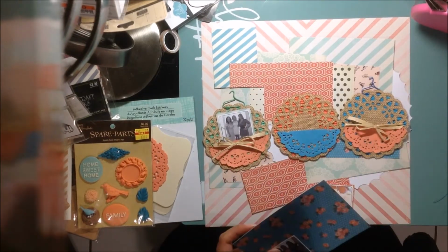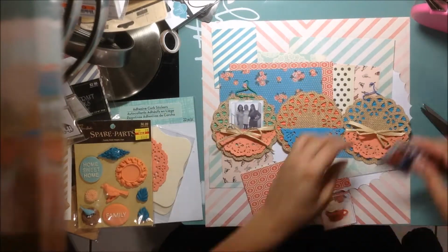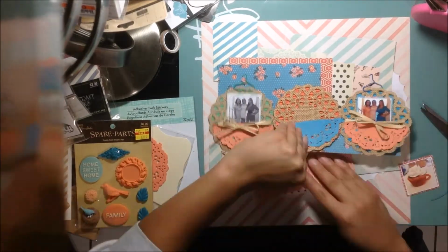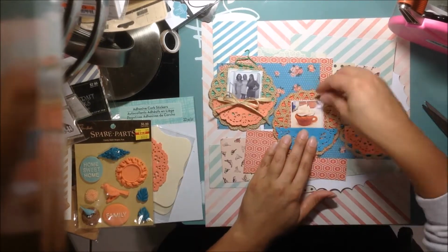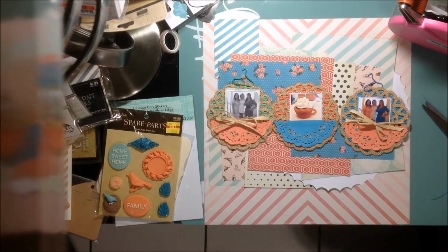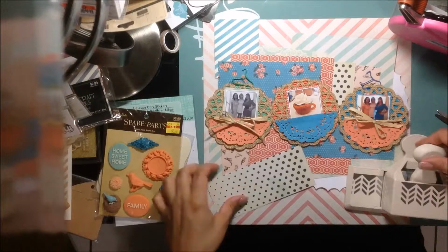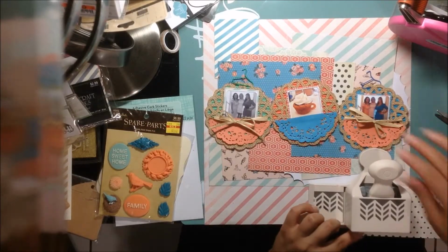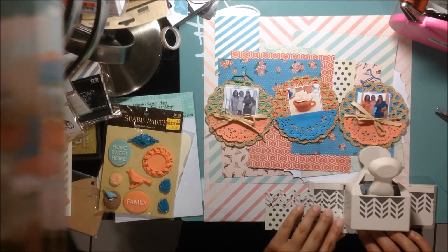So basically I'm just using some of that same paper, the one that I have in the background, to mat my photos, and I'm matting them with each corresponding color from the corrugated paper in the back. So the left one is green, so I matted that on green stripe paper. The middle one is coral, and then the one on the right is blue. Which I love that blue. Oh my gosh, I love all of those colors so much.